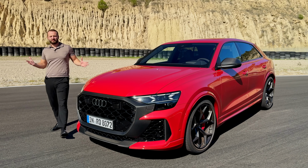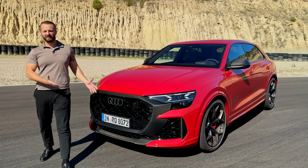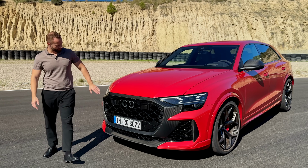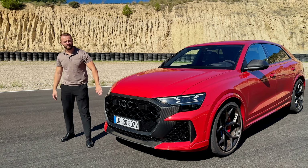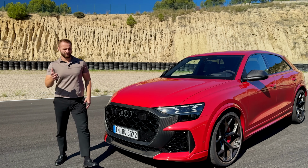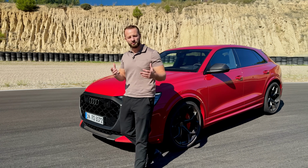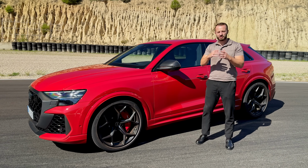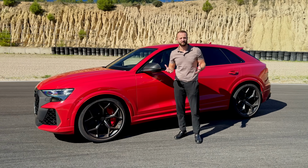What have they changed? What is different between this and the previous model of that RS Q8? Well, very simple. We have a new single frame grille that is fully made out of carbon fiber. We have a front bumper that's made out of carbon fiber. And when you then look at the car, we have a new wheel design. Very nice, but that's about it. It's not that they have changed a lot, they just made this car better and faster.